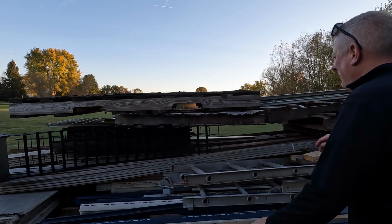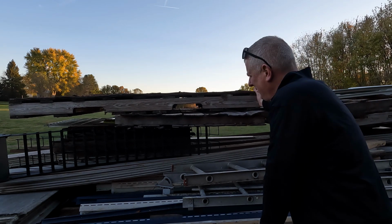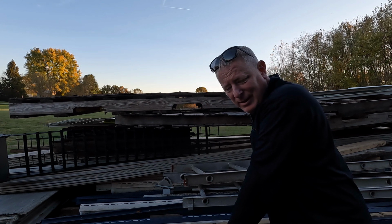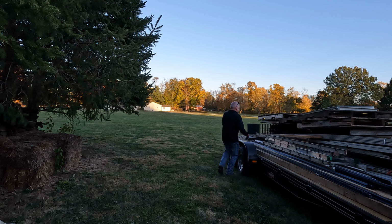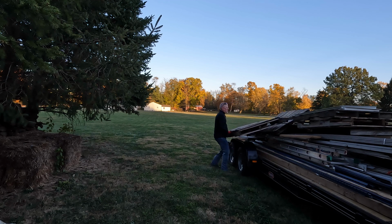So the first things we got up here are just crappy wooden pallets. They're not worth anything, but we can utilize them for something in the short term, and then when we're done with them, firewood. So I'll get these pallets off of here. Yeah!